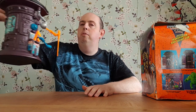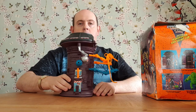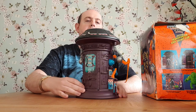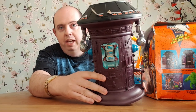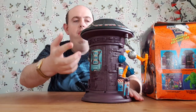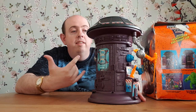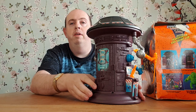And here is the object in question. Look how tall it is. It looks like a Dalek or something, especially the back. Exterminate, exterminate. So this is the transporter lab. As you can see, some of the stickers on the top there are peeling off because they were bent. So if I just glue those down, we should be okay. Normally I wasn't going to put the stickers on, but because they were in a bit of a poor condition, I thought I'd save them while I can and just get them on there.